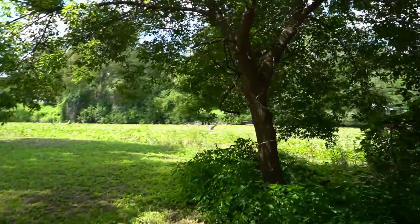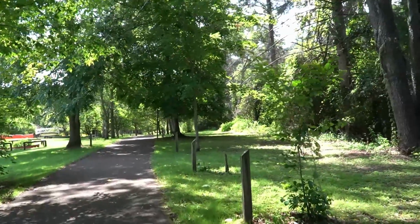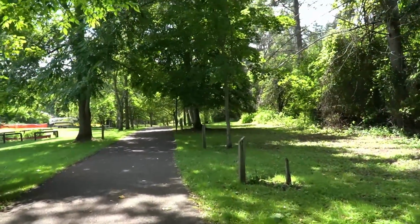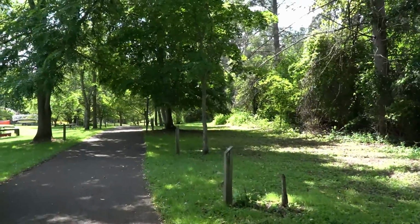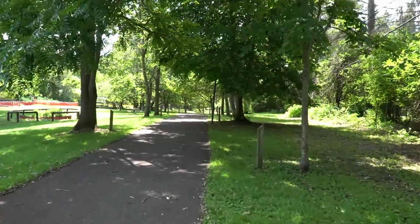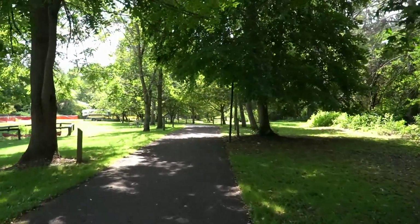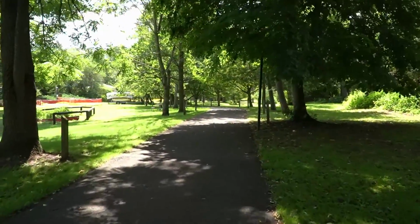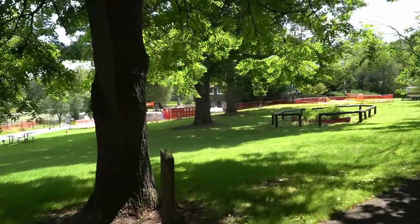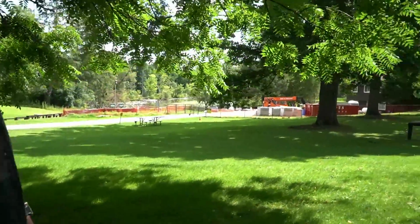Wait, there's a heron. I'll go to it. Wait, they're going away. Okay. Well, we'll see if we even can, buddy, because you see they got a lot of fencing and stuff up over here to our left, because that whole area is closed off right now. Doing a lot of construction.